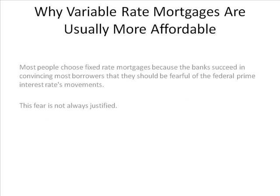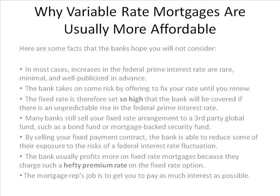Most people choose fixed rate mortgages because the banks succeed in convincing most borrowers that they should be fearful of the federal prime interest rates movements. This fear is not always justified. Here are some facts that the banks hope you will not consider. In most cases, increases in the federal prime interest rate are rare, minimal, and well publicized in advance.